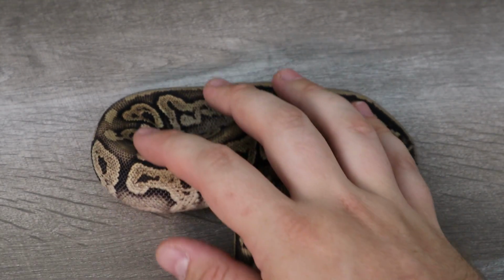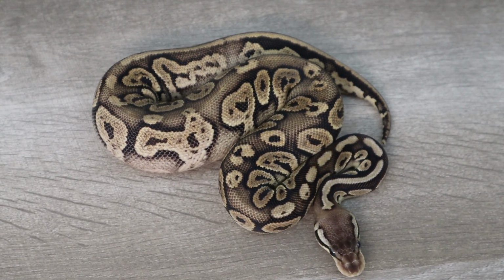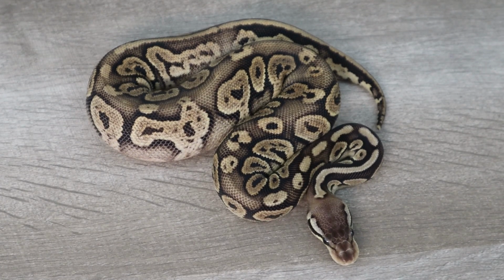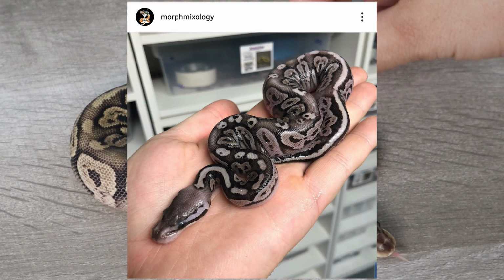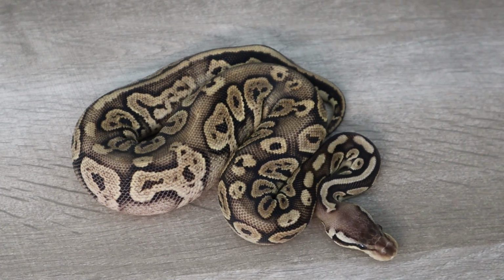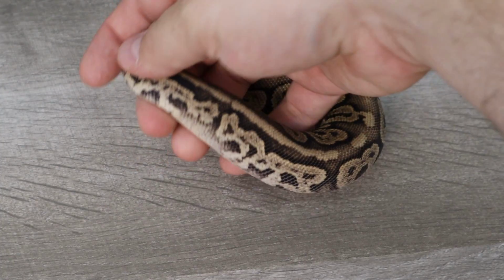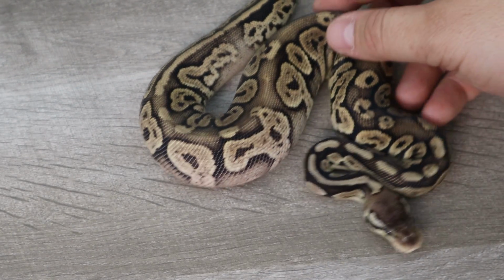Then from clutch 4, by the way, these guys all just ate about a day or 2 ago, so they are kind of chunky, but they are all eating really well. From clutch 4, number 3 on that clutch, this is now Storm, the black pewter het pied female. So black pastel het pied. If you remember correctly, when she came out, I'll put a picture up, she almost looked silver, and that's very common with pewters and black pewters. She has since browned out. She looks much more like her mom now. She's got this really nice kind of blown apart tail pattern ringer down here and on the other side. Just really cool. See how it kind of cuts across right here over the top. Really nice pattern, really pretty color.